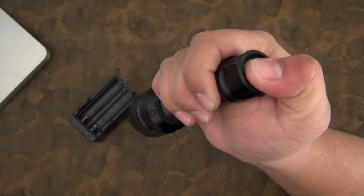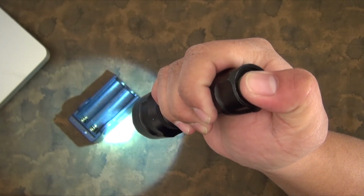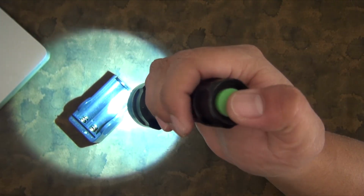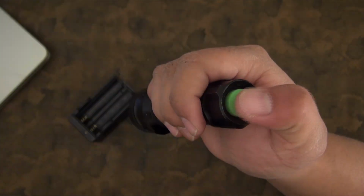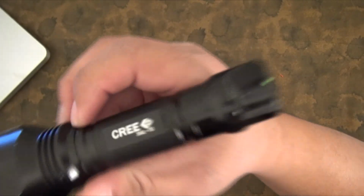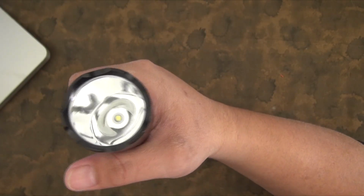Click it on, click it off. As soon as you depress it, it switches. So that's another downside. It looks tactical, but has no real tactical features. I guess it's just the very popular thing right now for everybody.